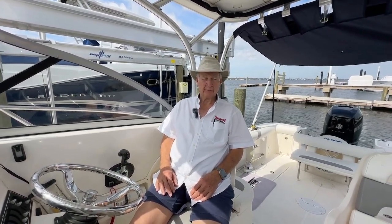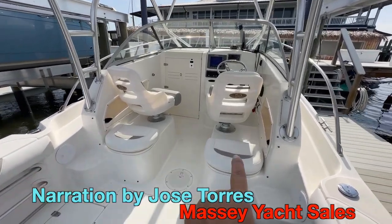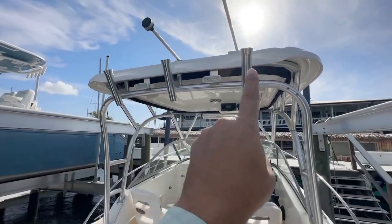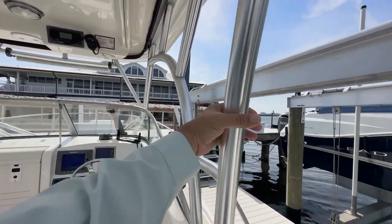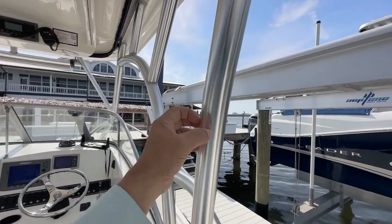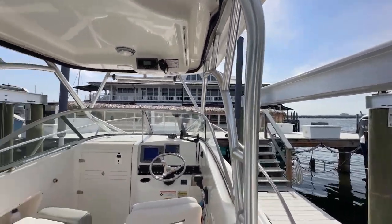I think you'll love this boat. This Boston Whaler has a great layout. You have a lot of seating available. You have a hard top with a steel frame, and this is massive. I mean, this is my hand, and I barely can get all the way around. So these are probably about 3-inch piping that we use for this construction.